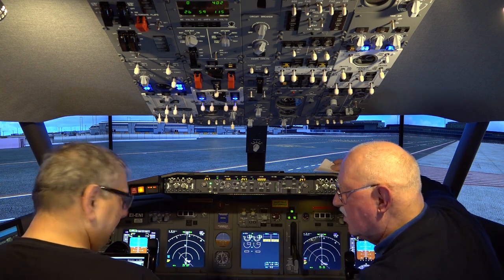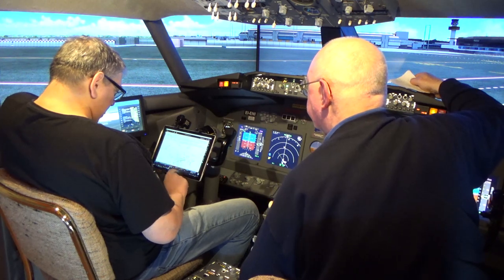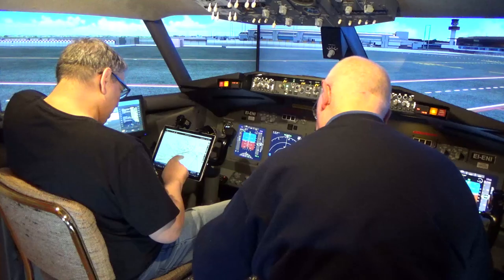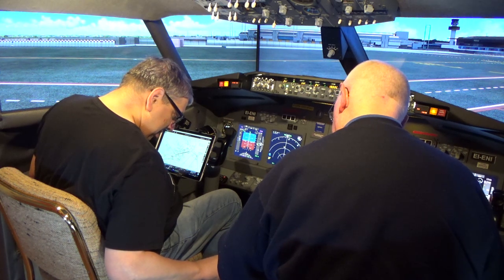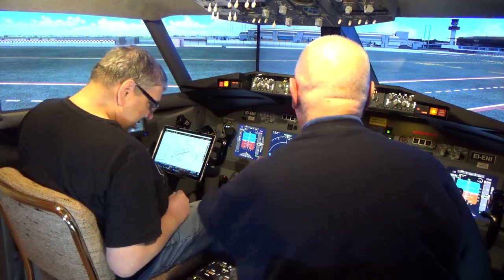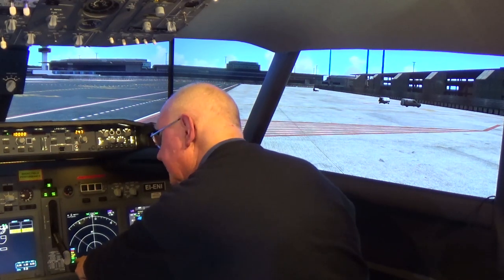Now the next thing we need to do is go to our destination, 25 right. Tap on that, 25 right. And tell me what the frequency for the ILS is. 109.9. So we need to put 109.9 in here. Bottom one first, 109 and then 0.9. Push the button so it becomes active. Now push the VOR button one up, and I push this one up. Now it becomes active, you see down here.